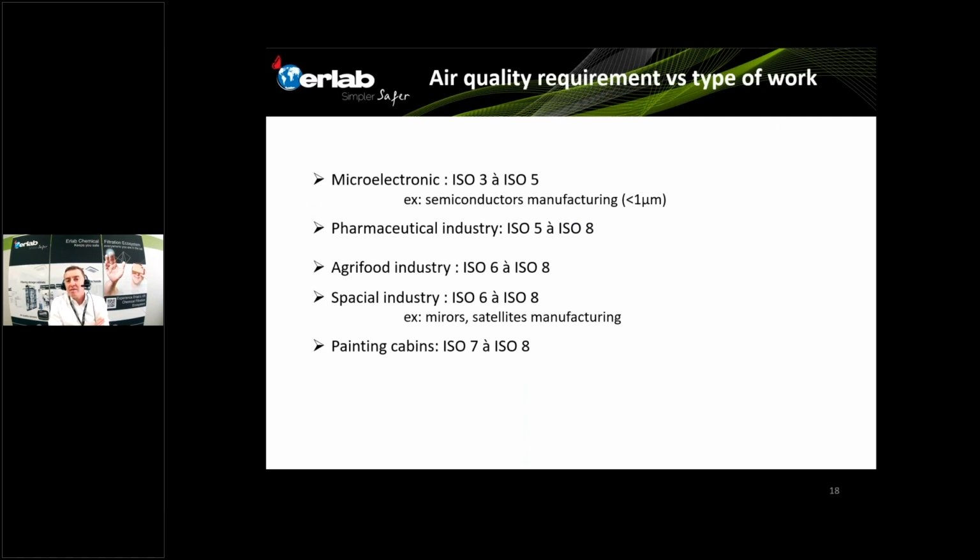So we can also ask ourselves what is the cleanliness we're looking for PCR. The most commonly requested air cleanliness for PCR, but that's also the same for BSC, the internal environment of BSC, is ISO 5. And here you can see that ISO 5 is also what is the most commonly used in the pharmaceutical industry, in surgery rooms, as an example. For better cleanliness, sometimes you find it for microelectronics because it's very sensitive to dust, and lower cleanliness, you can find in the agri-food industry or spatial industry or painting cabins, as an example.